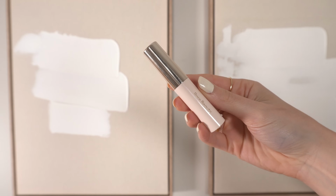And I'm just gonna set them in place with a Rare Beauty brow gel. Almost done with this. I'm trying to use it up.